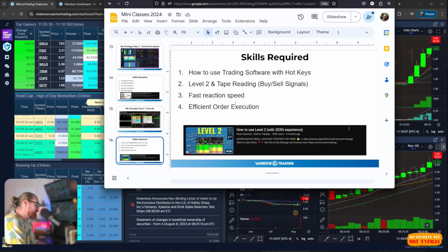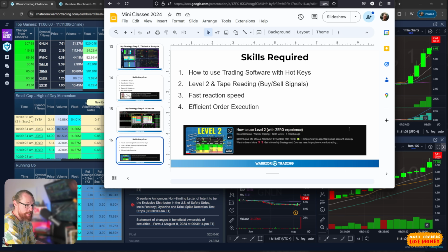You see something, you press the buy button. You see something, you press the sell button. So that's really required. And I think efficient order execution is important as well. You wouldn't want to try to trade this strategy, at least, on a mobile app, on your phone. There's just no way you're going to be able to keep up with traders using better tools than you. And to that extent, you are sort of competing with traders who have better tools.